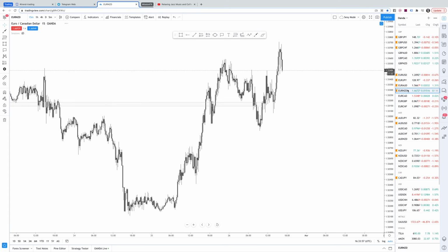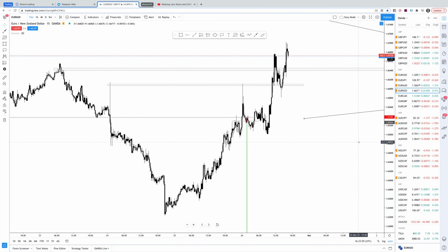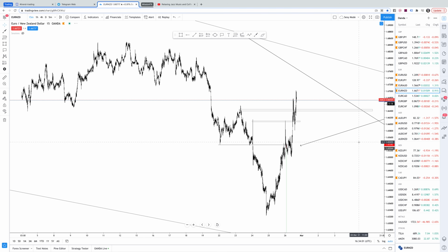And Euro New Zealand dollar, I was looking for sells as well. And yeah, I took that one, and it got stopped out this week. So I don't know if I'm looking for sells anymore, though.